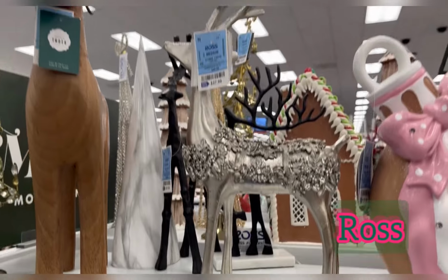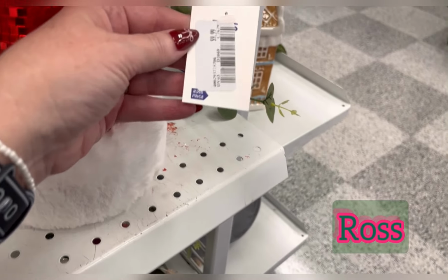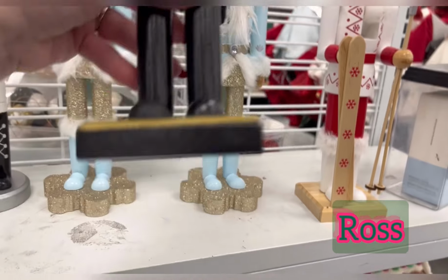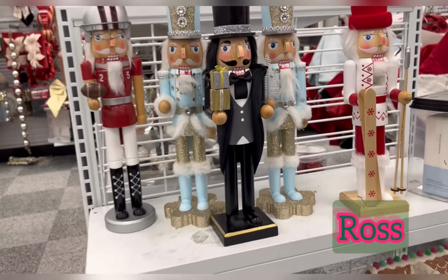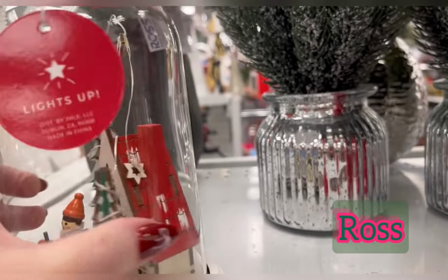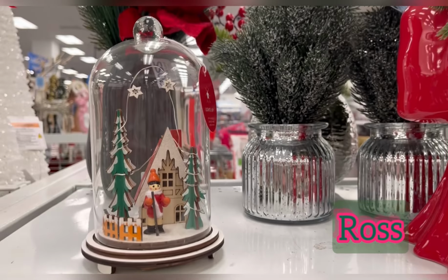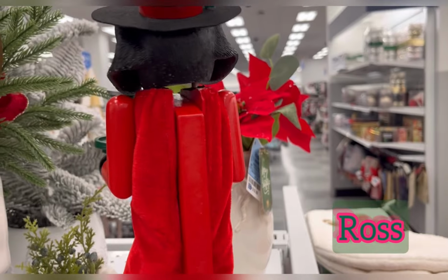Yeah, big, huge donut ornament. And then they had a couple of colors in these disco Santa hats. And we had a few lonely nutcrackers, but I found one that I thought was really fun. In just a second, I'll show you. And this cloche with the wooden little village scene in there is really pretty. The glass was thick too. It felt like quality.